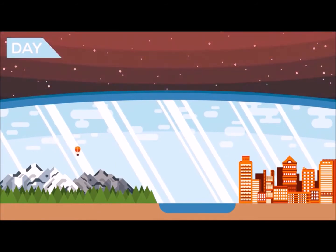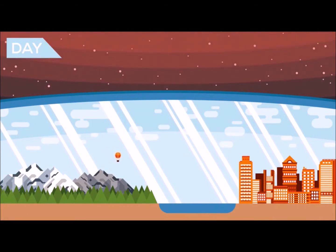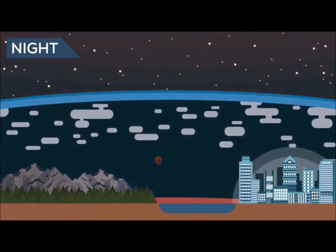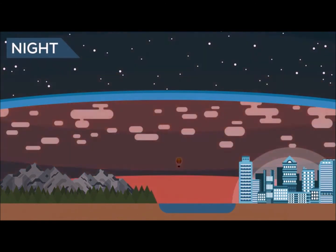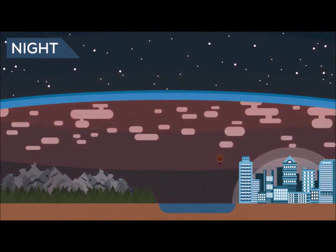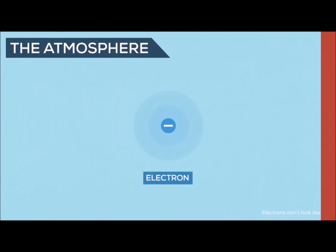By day, it serves as a shield, blocking out the most harmful and energetic of the sun's rays and about 1/3 of the less intense but visible light. At the same time, it traps the infrared radiation, aka heat, radiating out from Earth's sun-warmed surface, keeping us from freezing solid at night.